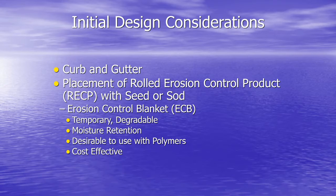They were temporary, they were degradable, they would work, and they would help hold in moisture, which is part of the difficulty of trying to establish vegetation in sandy soils. They would like to see if they could work in a few polymers. The polymers could help vegetation establishment if they can get that worked into the budget. And at that time, it looked like it was pretty cost effective.